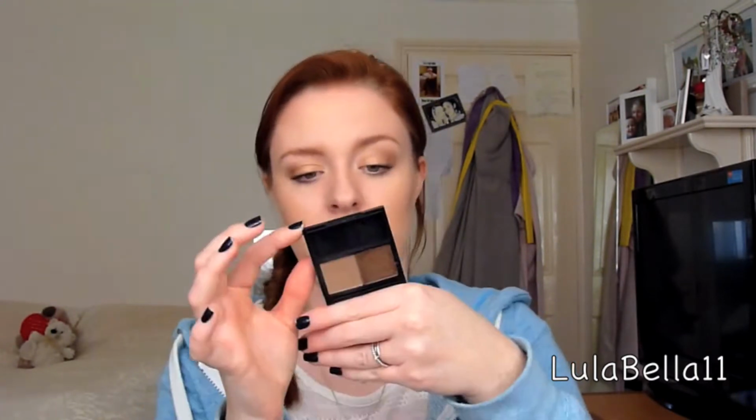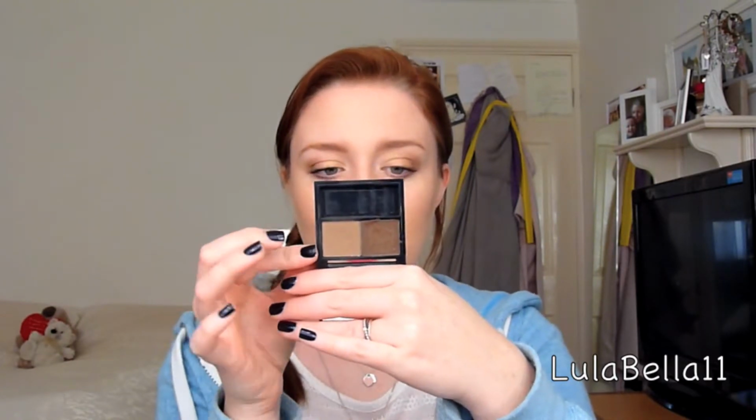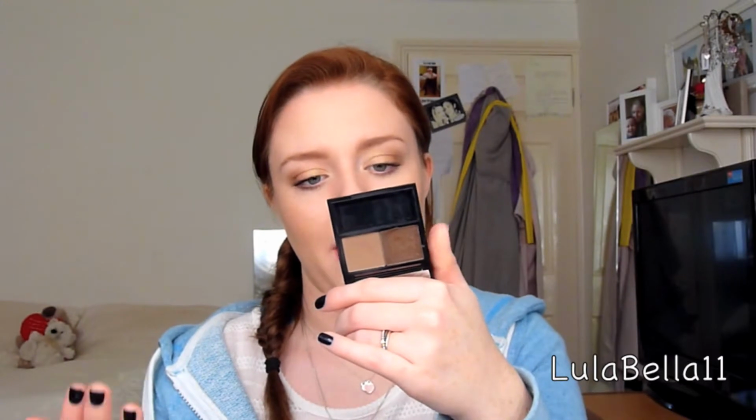The set that I've really been enjoying is the Benefit Brow Shaping Kit in the colour Light. This stuff has been really good. I've been able to really define my eyebrows with this, and I've been really liking really prominent brows, and it's been nice because I've never really been able to do as dark brows before because I've been so light and so pale. So this stuff has been really good.